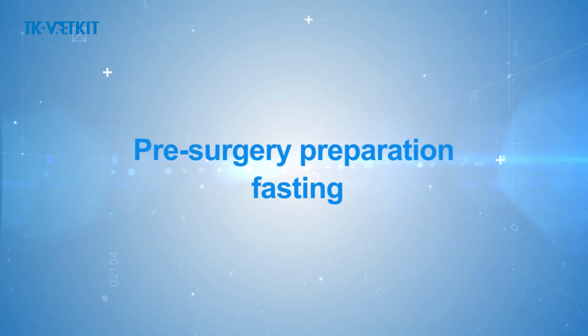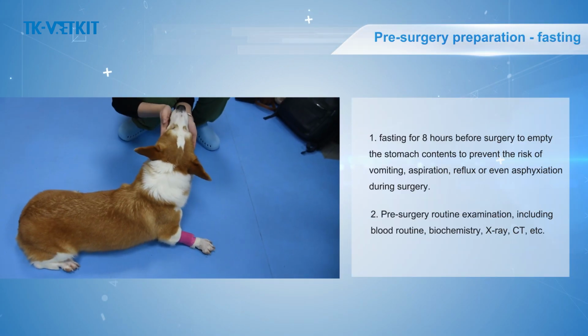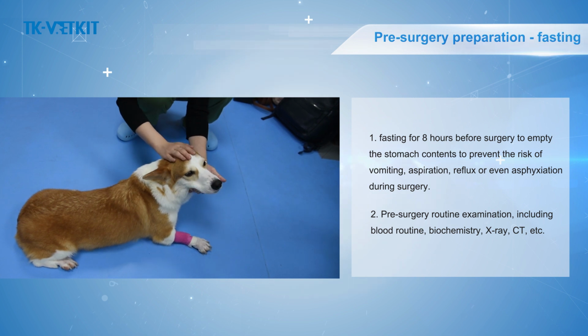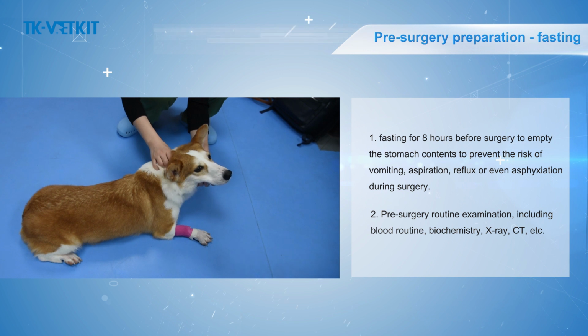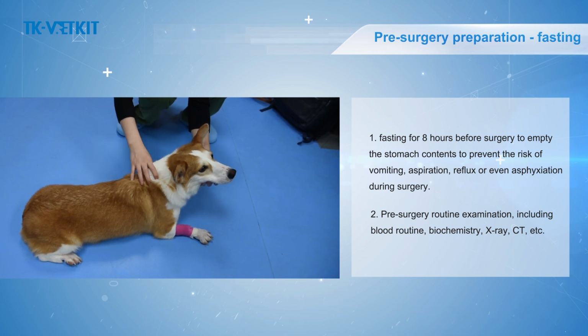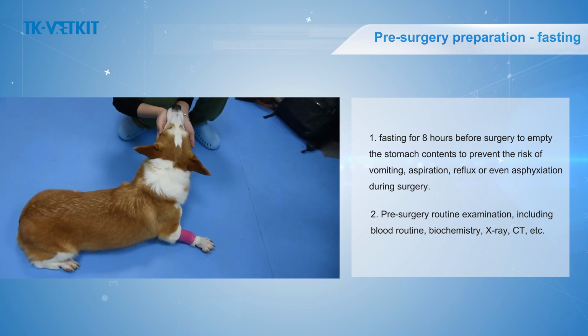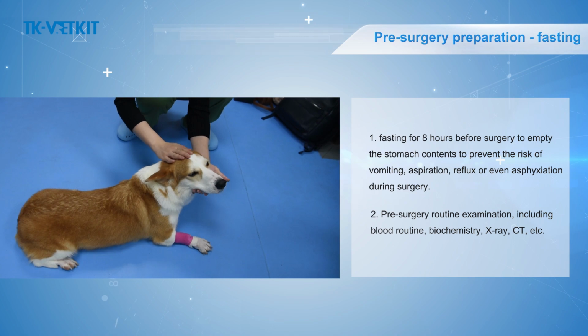Pre-surgery preparation, fasting. Pre-surgery preparation: 1. Fasting for 8 hours before surgery to empty the stomach contents to prevent the risk of vomiting, aspiration, reflux or even asphyxiation during surgery. 2. Pre-surgery routine examination, including blood routine, biochemistry, X-ray, CT, etc.